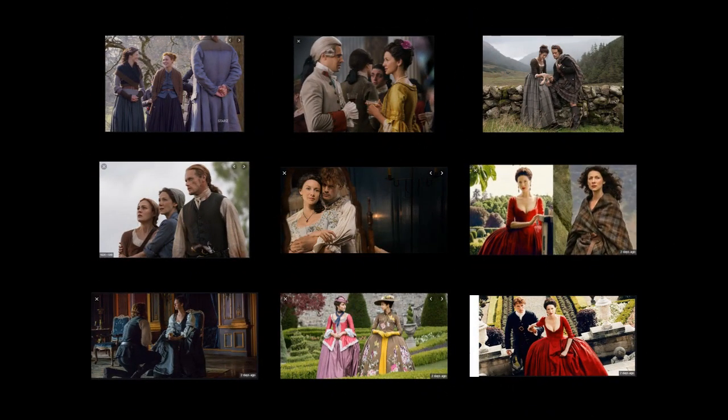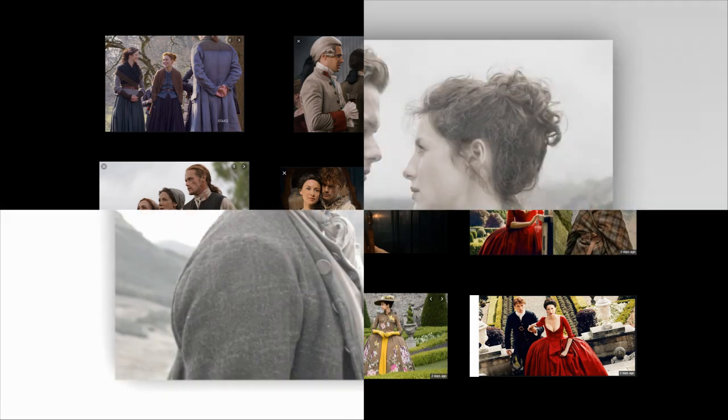2. Best, the yellow cloak. The citadine à l'Anglaise robe with cape looks so majestic on Claire Fraser when she was on her way to visit Master Raymond.